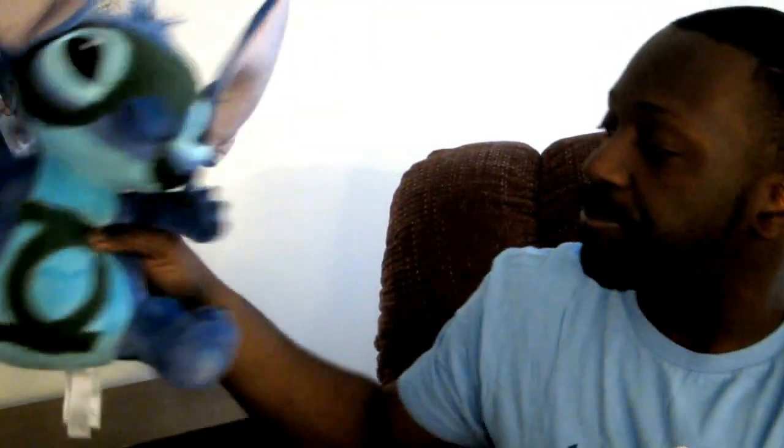Really love this. This is actually a Disney Store collectible plush here. Really, really high quality, the way that they made this. So I was very, very happy about this right here. But that's not all I collect, of course.